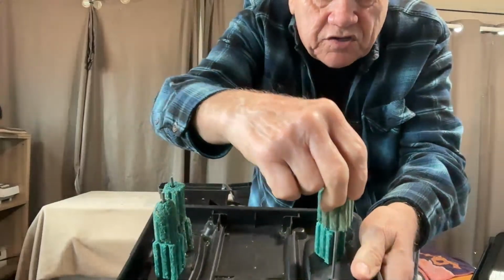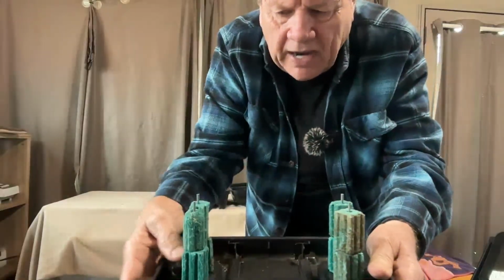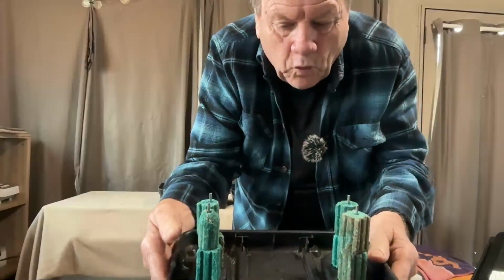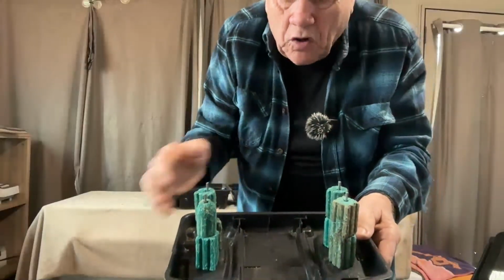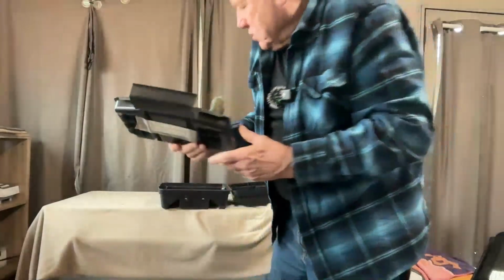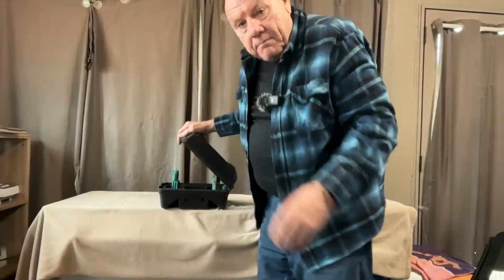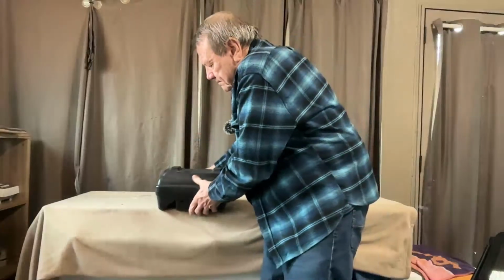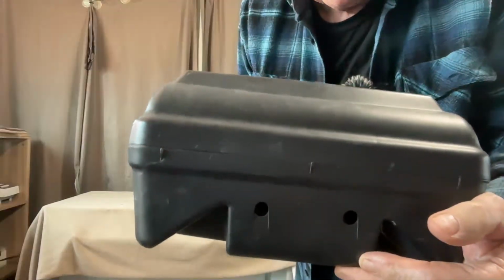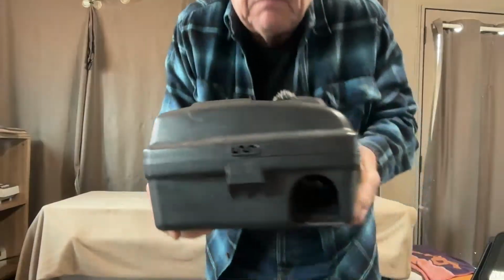So what you do is you just put the bait, and you can see the holes in the bait. You put that right on top. I usually use 8 of these, but you can use 4 of these if you want to. And when you start seeing activity, you'll see a bunch of droppings inside of this right here. So what you do is put the bait back in there, lock it down. See those holes here? You can even mount that right against a wall, put screws in it if you want to. But you can see how durable this thing is.